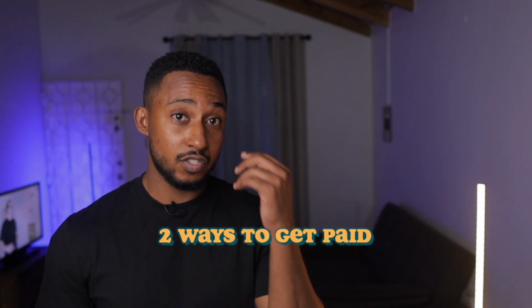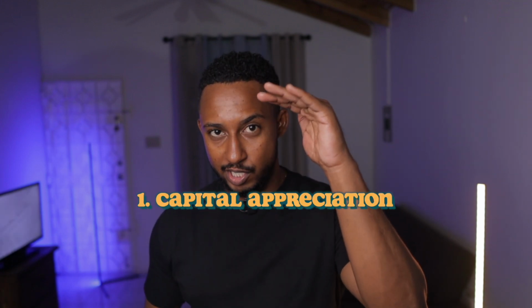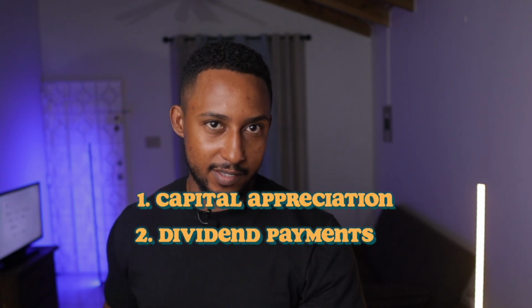And the thing is, there's two ways to get paid from stocks. You have capital appreciation and then you have dividend payments. So think about it this way. If you buy something for $10 and then you sell it for $11, your profit is $1. So that is capital appreciation. When something increases in value and you sell for a profit, that is capital appreciation.